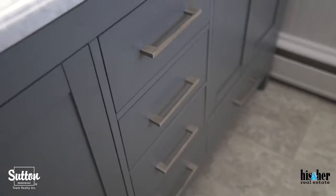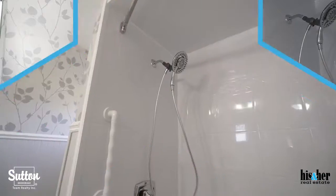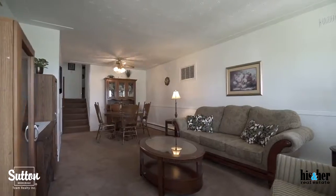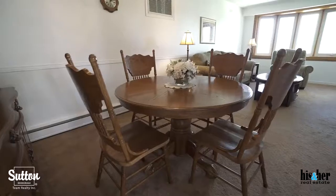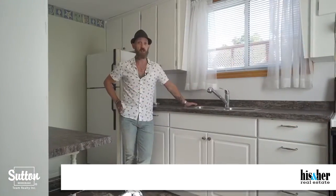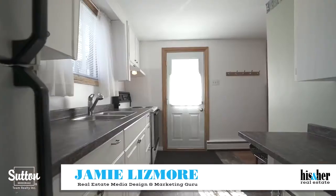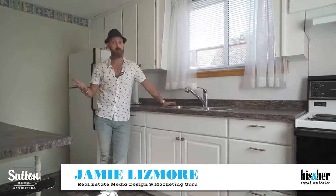This upstairs bathroom is brand new, and I love this double sink with granite countertop. This in-law suite is amazing. Perfect for in-laws, extended family visits, or maybe a teenager retreat.